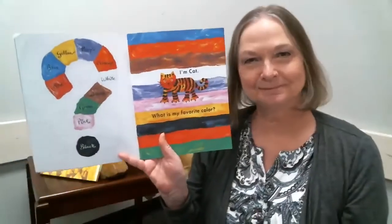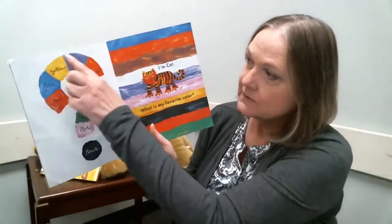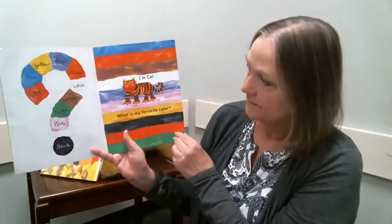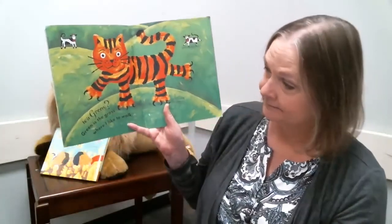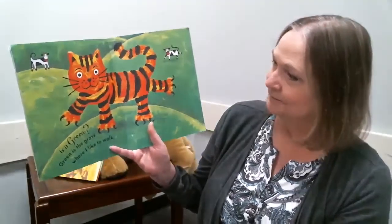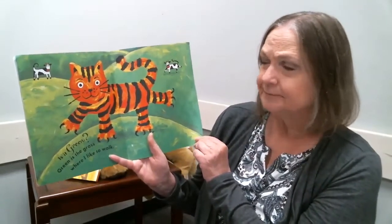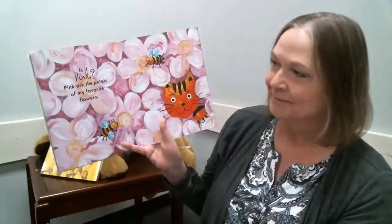I'm Cat. What do you think my favorite color is? Look at all the colors. Is it green? Green is the grass where I like to walk and play. I don't think it's green. Is my favorite color pink? Pink are the petals of my favorite flowers, but pink is not my favorite color.